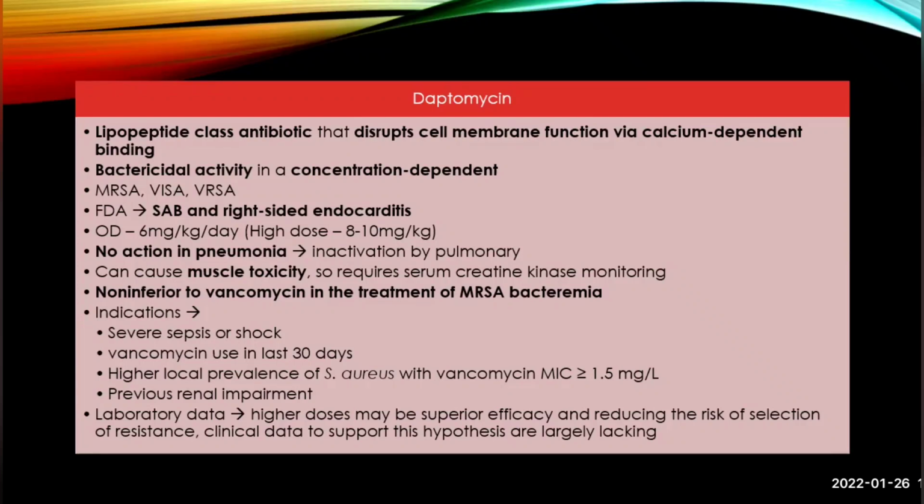So which will you prefer? It is actually non-inferior, and you can treat with daptomycin. The major drawback is its cost.